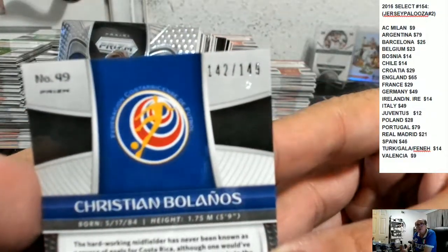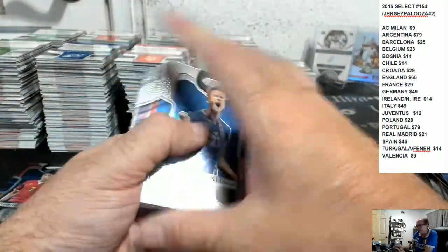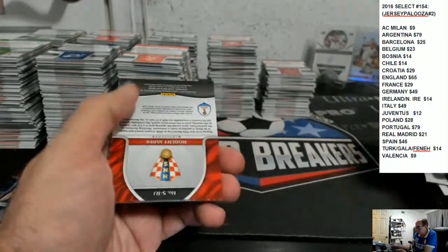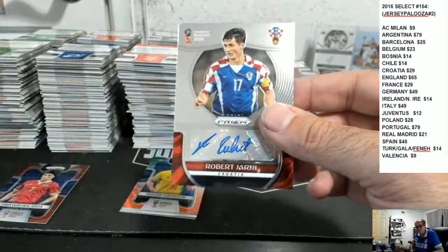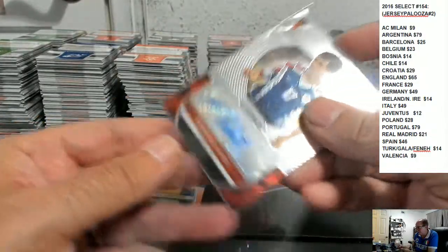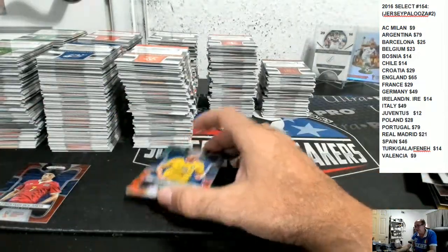Bolanos, 142 of 149. Yeah, that's the thing. The multi-autos are so nice. I do really love the Eminence books, though. I gotta say, those are like my favorite. My favorite card is the Italian Baggio Rossi book. Robert Yarny. And I love the eight-way books too. But yeah, some of the Immaculate names are just insane.